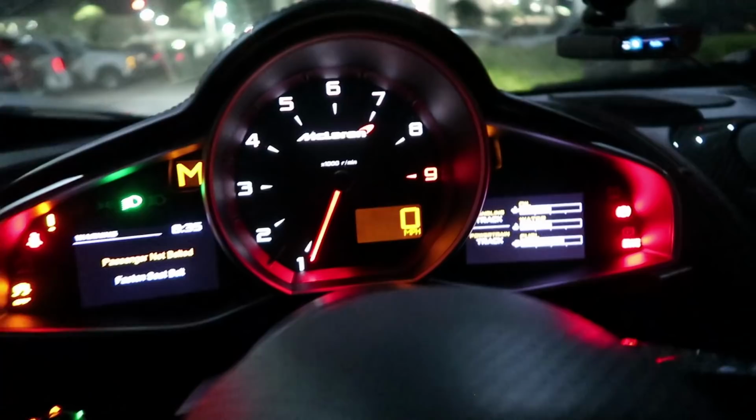Silly McLaren. How do I open the door? Just pull the handle right there. Right there? Over here? Yeah. And then I just lift? Yeah, push it out. That's so cool. See, it got louder? Yeah.